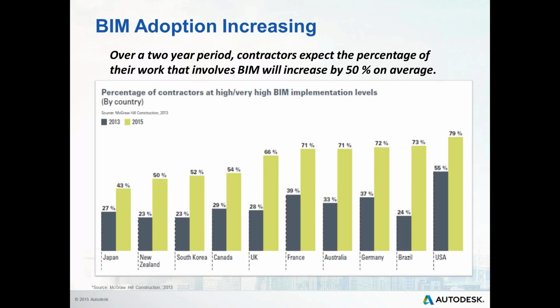with less. Just a slide from the McGraw-Hill construction report shows that over a 2-year period, contractors expect the percentage of their work to increase 50% on average. And some of them have very high levels of BIM implementation. You can see the U.S. is the last one on the right, slightly higher than others. I know I'm in some LinkedIn groups, some networking groups, whatever. The UK is definitely pushing for BIM, and you can see they're not, percentage-wise, that far behind.